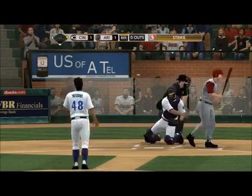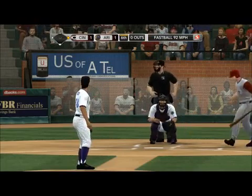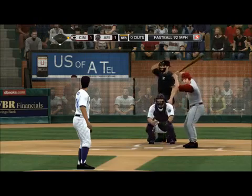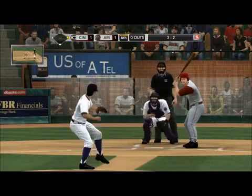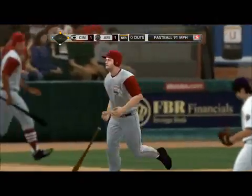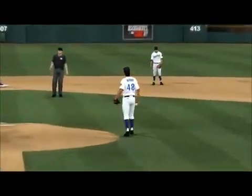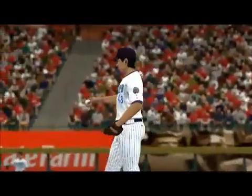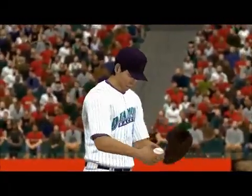Got a full count now. Swings and misses on a fastball. The 3-2 pitch. That misses, ball 4. Good effort at the plate to get that free pass. Well, that's what you want to do. You want to have quality at bats, get that pitch count up. And I tell you what, he worked this pitcher. It's going to be tough for him to get this next hitter out after working that walk on so many pitches. And Foster's in the box.